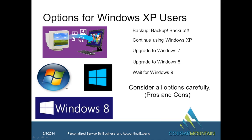XP, the pros for keeping XP is that you won't have to pay anything to upgrade today. The cons is that you will have to deal with the issues of it no longer being supported. Windows 7, it might be a little bit less expensive to upgrade than some of the other options. That's a pro there. The cons for Windows 7 is you will have to come up with some money to do that upgrade. Also, if your computer is not compatible to run Windows 7, you will have to also invest in hardware upgrades as well, which we'll talk about a little bit later here.